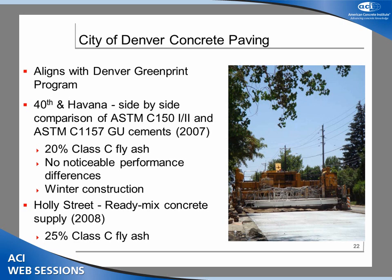This did go into wintertime construction where we experienced some abnormally cooler temperatures for October. And as a precaution, the city engineer required that a portion of the concrete have a higher cement content in the Portland limestone concrete. We later learned that wasn't necessary. The strengths ended up being through the roof, and it was an unnecessary field adjustment, but a good experience nonetheless.